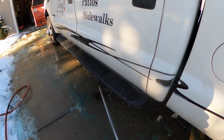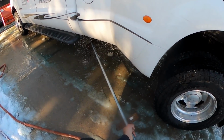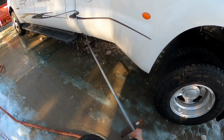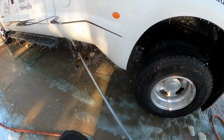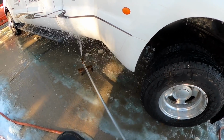for the next storm. When I come to the cab corners, I will lift it right into the cab corner and flush that thing out very, very good. Same thing back here on these fenders. Make sure everything's clean, clean, clean.